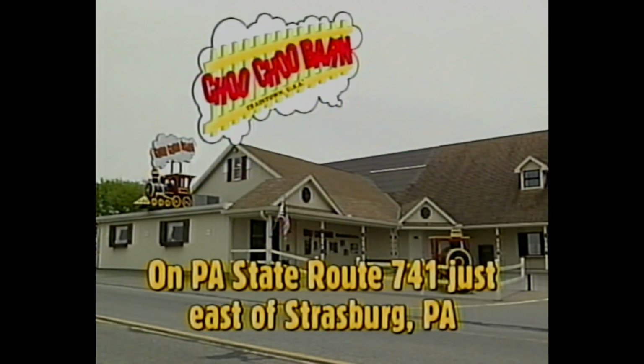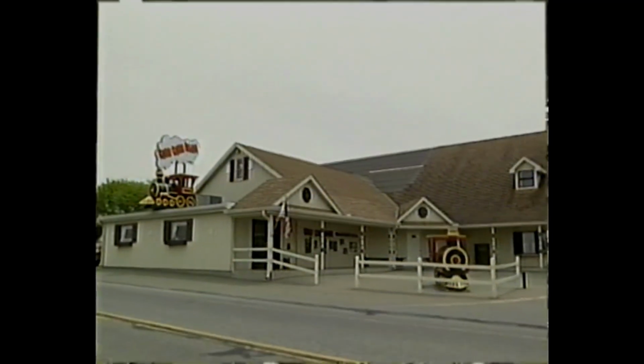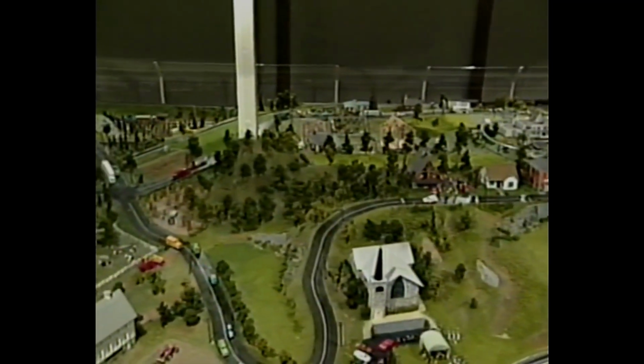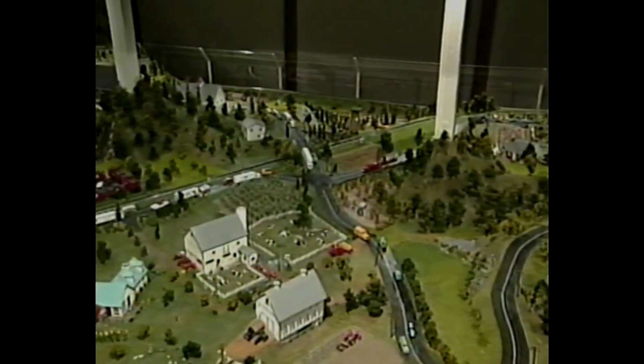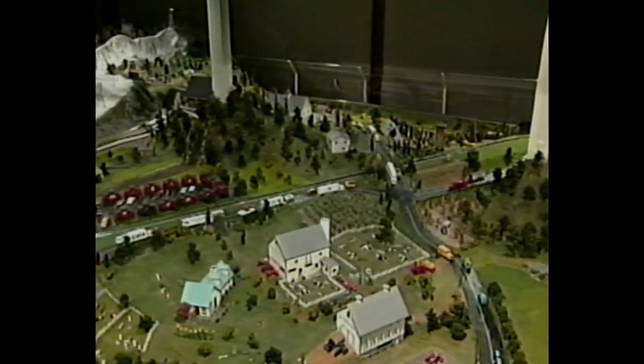The Choo Choo Barn is on Pennsylvania State Route 741, just east of Strasburg. You can't miss it. There's no doubt about it. The Choo Choo Barn is a magical miniature wonderland that all ages will enjoy. Stop by and see us soon.